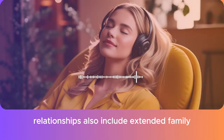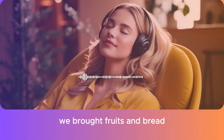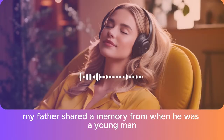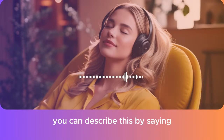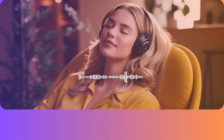Relationships also include extended family. Last weekend, we visited my parents. We brought fruits and bread, and we sat together talking about the week. My father shared a memory from when he was a young man, and we laughed at his funny story. You can describe this by saying, "We visited our parents," or "We listened to family stories."